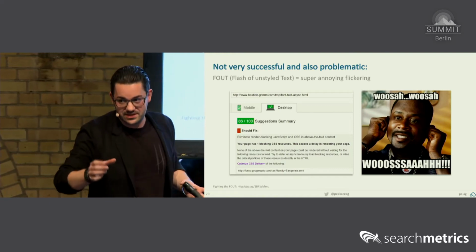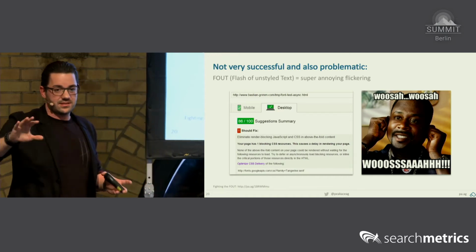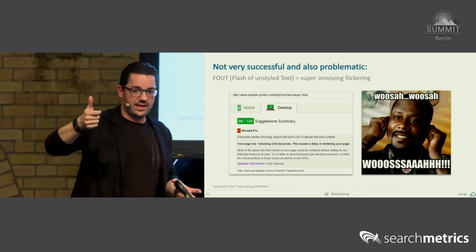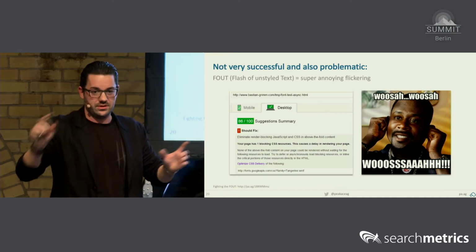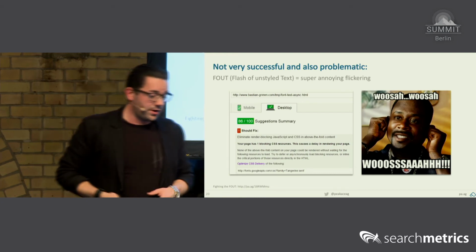Because what happens, if you have seen that at some point, is if you load a font asynchronously, they take a system default, and then they load the other one, and it just flickers. It's a very tiny blink, and this is really bad in terms of user experience, because sometimes things are moving around, and then you click on a link, and you just don't find the link because it's moving because of different fonts. So not a good idea.